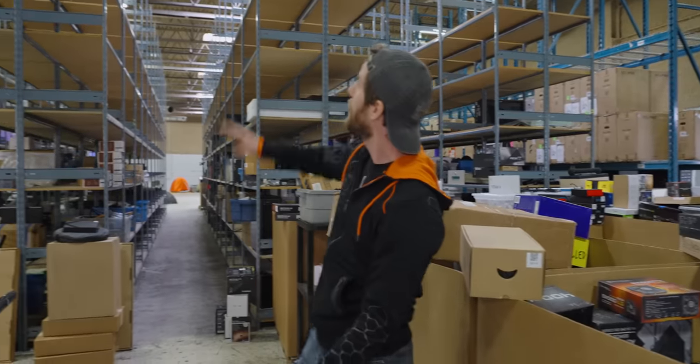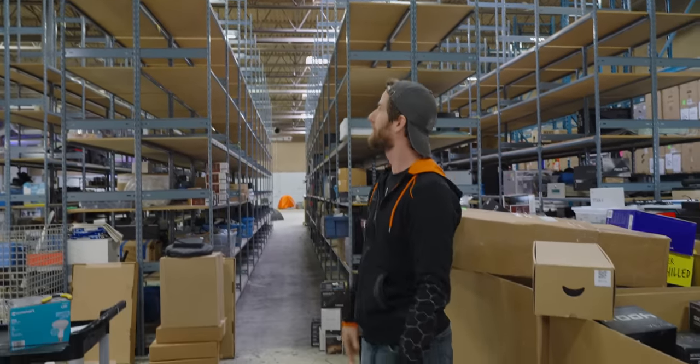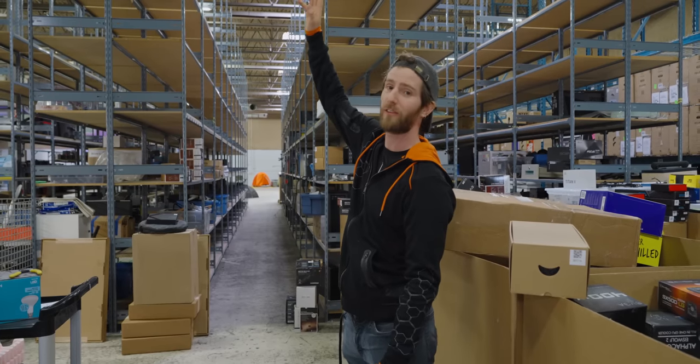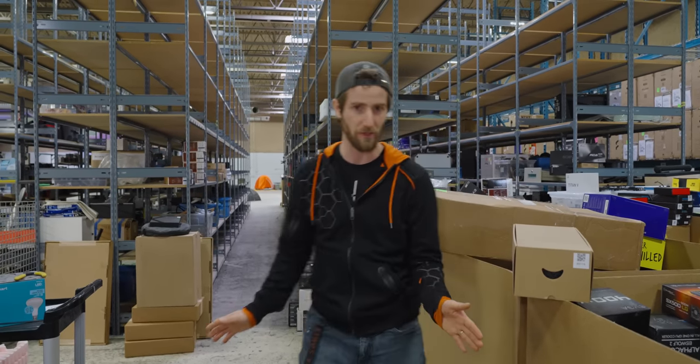You're probably wondering why we don't have another shelf above that, and the answer is very simple. That's as high as we're allowed to go with the sprinkler system in this building, unless we completely redesign the sprinkler system, which would cost a fortune.